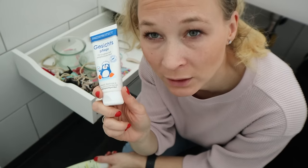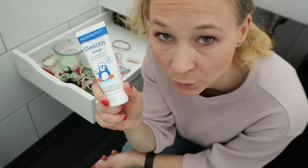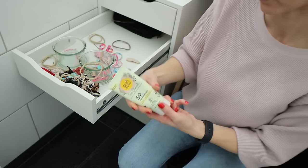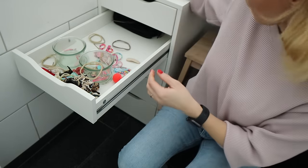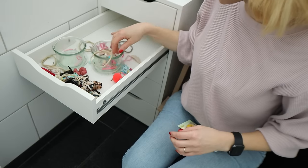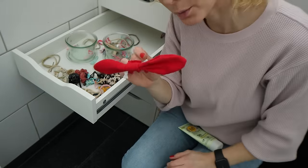So this I'm going to leave out because it's for my girls, and I keep forgetting that we have this cream, so I'm not using it, but I would like to use it. It's for dry skin and especially in the winter they have really dry skin, so I'm keeping this one out. Sunscreen. Keeping. This one I'm bringing upstairs as well. So let's see. This is going upstairs.